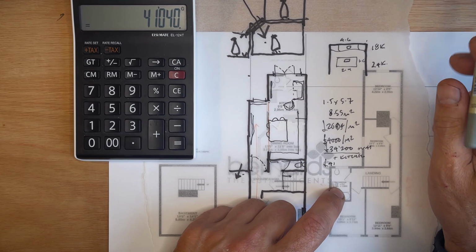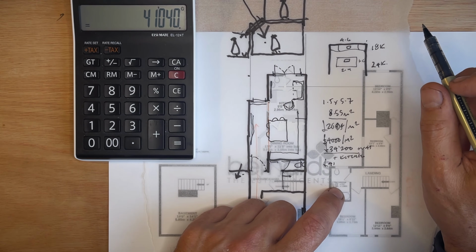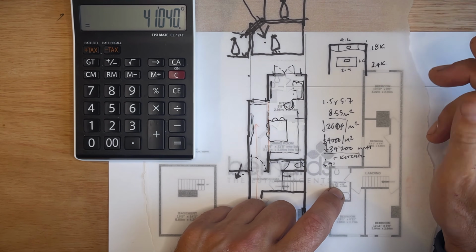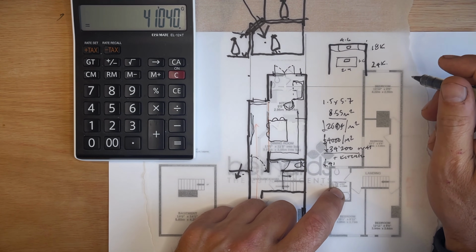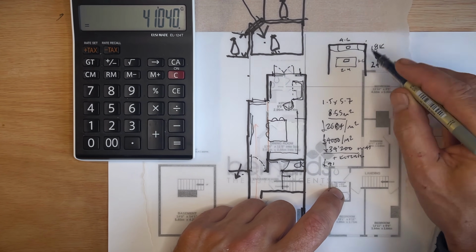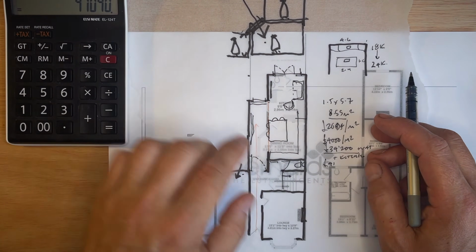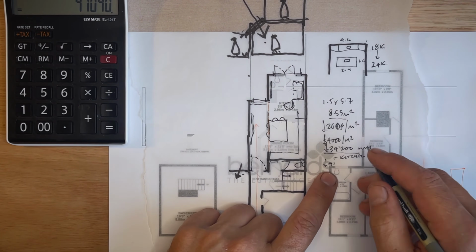Includes a basic dry fit, but with Siemens or other similar higher spec appliances, and a 20mm thick quartz worktop. So the difference is the unit's the same, but the spec of those worktops and appliances raises the price. So let's go with the 18.